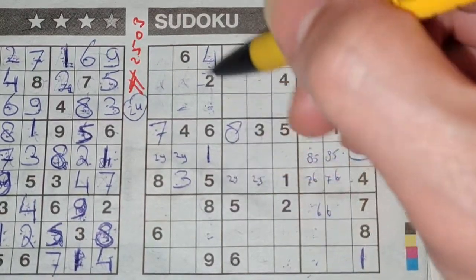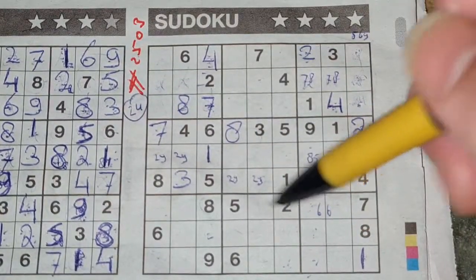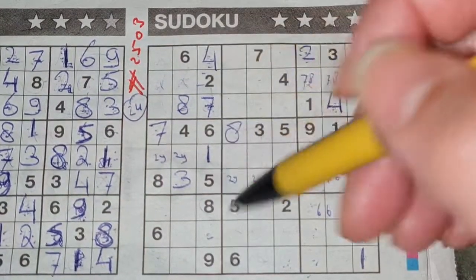We see there an 8, no 8 there. 8 should be here and a 7 goes there. Alright, one number left in this column for the number 3.